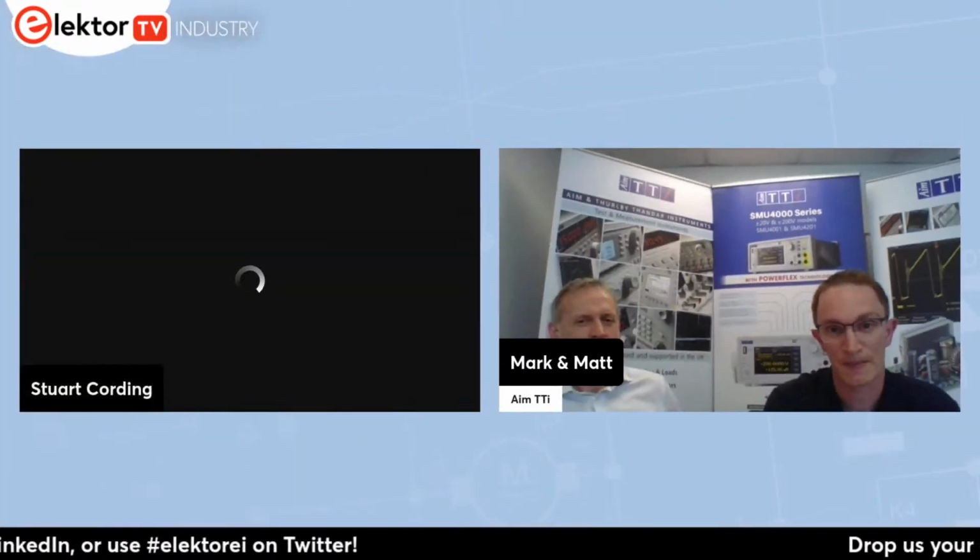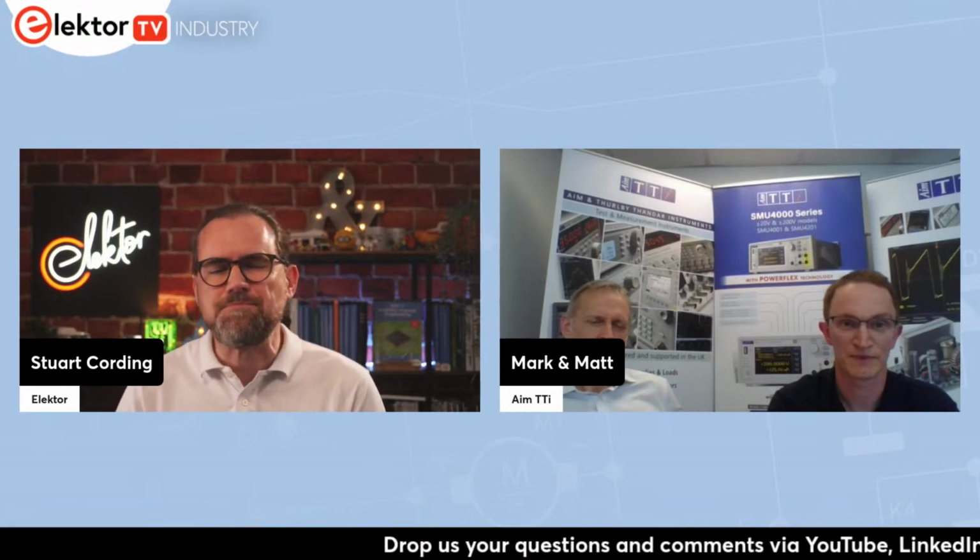Now, I was also looking at the specifications for the SMU 4000. It's pretty impressive. It is plus minus 200 volts, plus minus 3 amps, and 25 watts of power is possible. Obviously you look at those big numbers and think, oh, that's great for certain types of application, but how does it perform at very low voltages and very low currents?